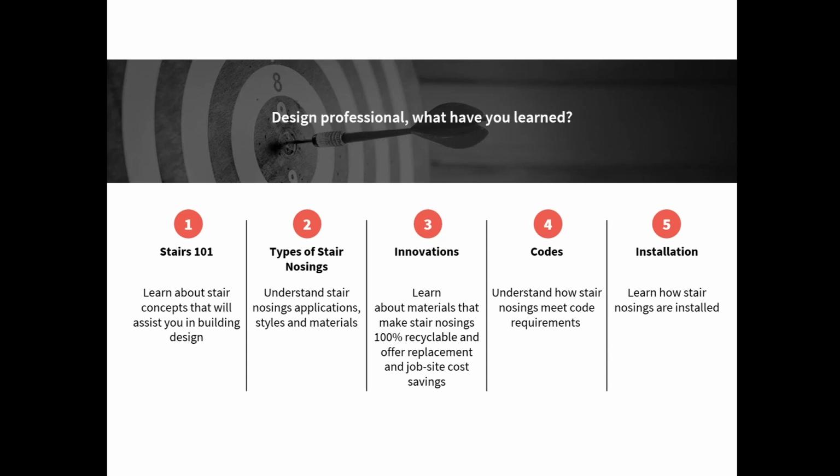Touched briefly on the codes, along with, we're going to have that handout to you if you need to look deeper. And then finally, we dove into the proper way to install stair nosings and some of the biggest mistakes that are out there, and ways that you could determine if it was an installation error or if it was truly a stair nosing failure.